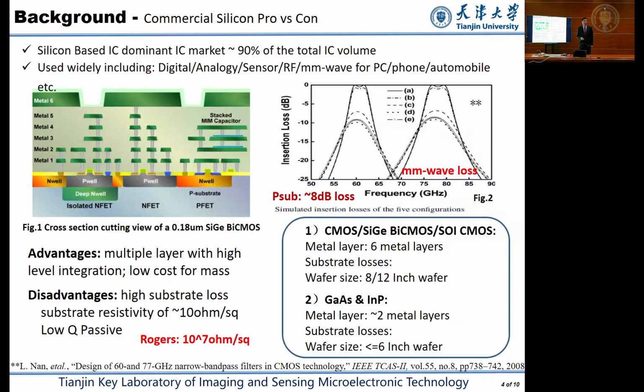Commercial silicon-based IC is dominant in the IC market, about 90% of the total market share, due to the low cost for mass production of the silicon process. It is widely used in analog, digital, sensor, and RF millimeter wave for PC, phone, and also automobile. As compared to the traditional gallium arsenide or InP process, silicon processes like CMOS, BiCMOS, or SOI CMOS have the advantage of multiple metal layers, which is very good for a high integration level, and they also have very low cost, especially for mass production. Of course, the silicon process also has disadvantages of high substrate loss, and the resistivity of the substrate is only 10 ohm per square, which is much lower as compared to a microwave board like Rogers 4003.